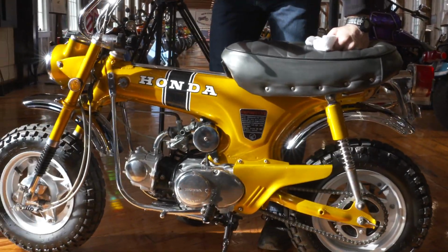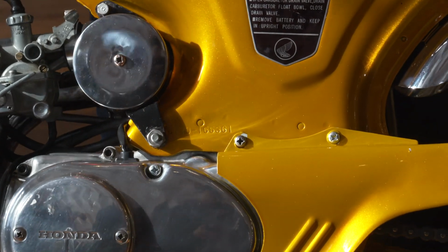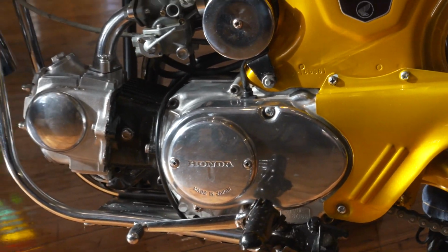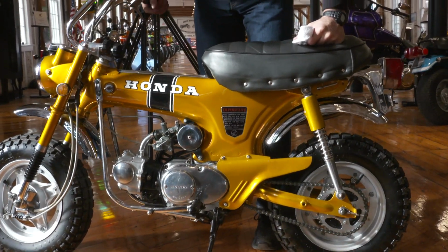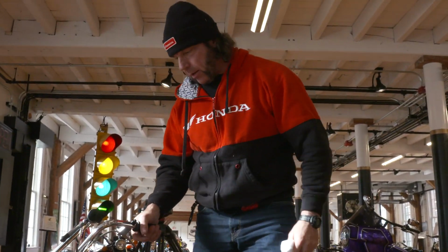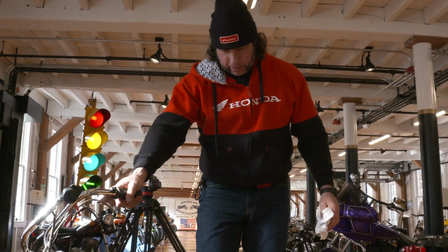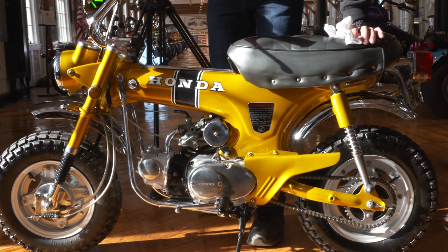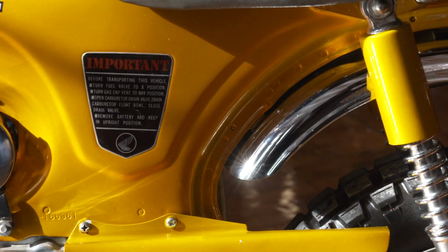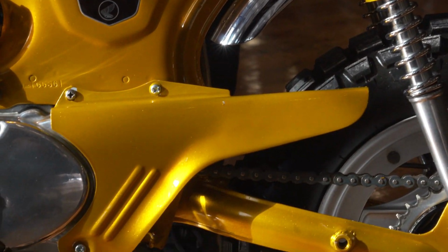So, everything's done on this bike. New chain, the sprockets, tires, the engine from the crank up has all been redone. Oh, it also has a brand new clutch in it, and it runs beautifully. So all the lights, everything works perfectly on it, and it's ready for another, well, another 50 years. So 2020 is coming up. That makes this bike 50 years old, and it's restored to brand new condition.